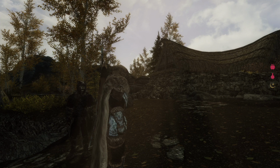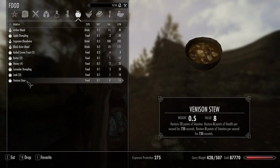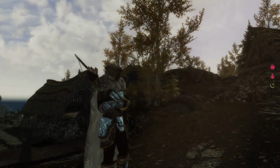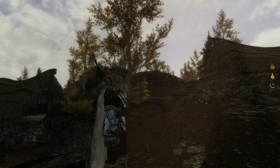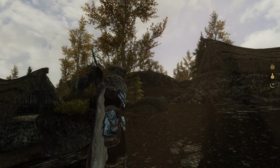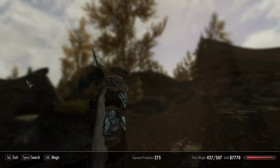Now, if I eat, let's try eating venison stew, which I believe also counts as drink. And you'll see I get some nice animation. This is actually optional. You can turn the animation off. And you'll notice the apple became yellow, as did the bottle, but the bottle is still a deeper colour. That is just because of the way I've got it set up. I will show you that in a minute.